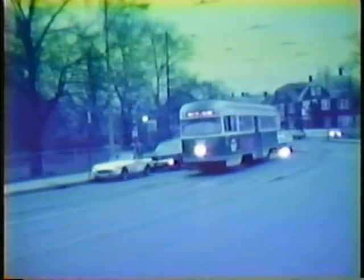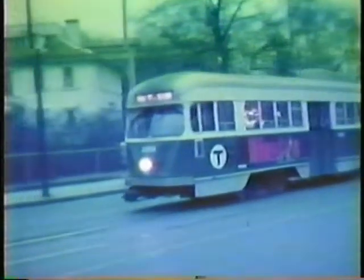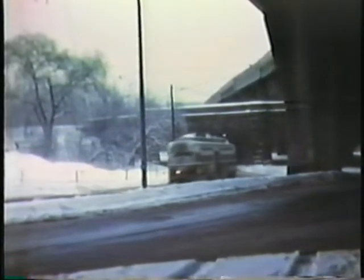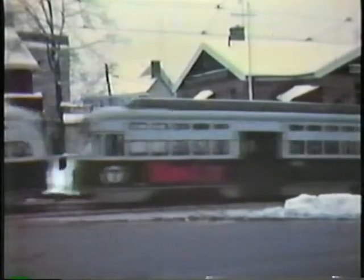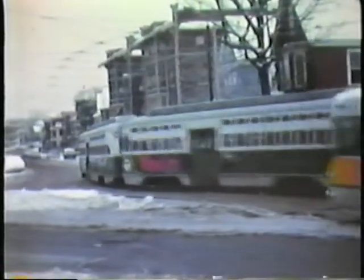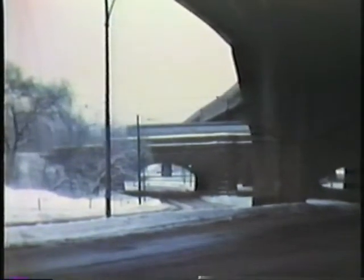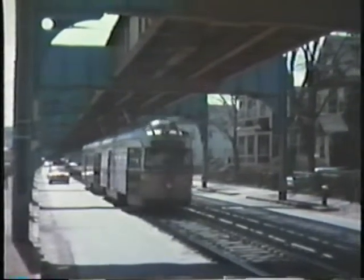Inbound to downtown Boston at South and Center Streets. A two-car train of all-electric PCC cars turns onto South Street in Jamaica Plain. A fast Amtrak passenger train passes over the Arborway line. Cars ran under the Forest Hills Elevated to get to the Lotus Place Car House at Arborway.